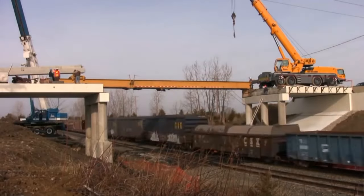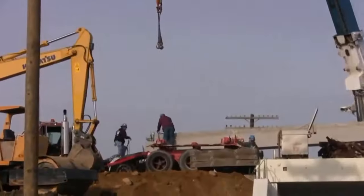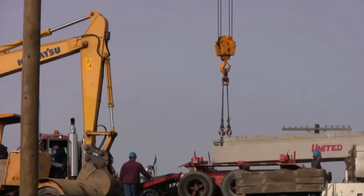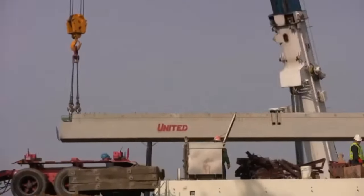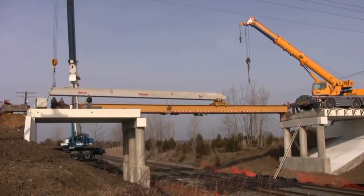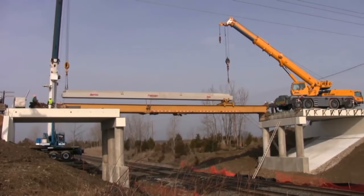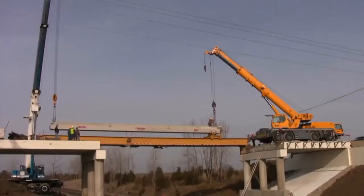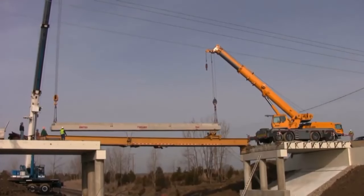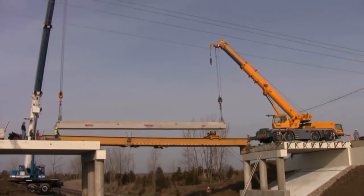The intricate operation required the precise placement of 4 30-ton concrete beams, each measuring 114 feet in length. The beams had to be positioned accurately along a pre-drawn line on the bridge support pad. To accomplish this task, Giorgio deployed 2 cranes, which worked in tandem. These cranes were operated with great skill and precision, ensuring that the beams were lowered onto the bridge support pad with utmost accuracy.